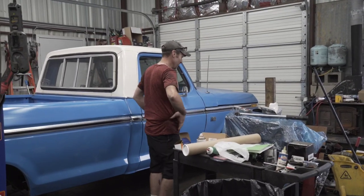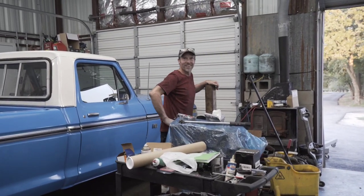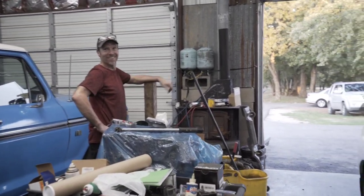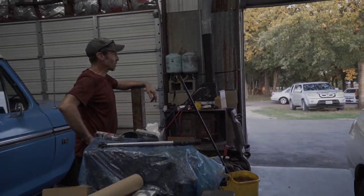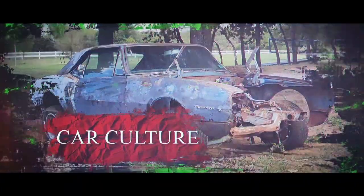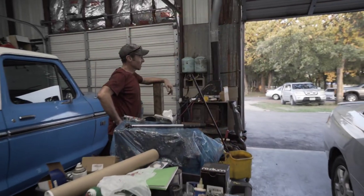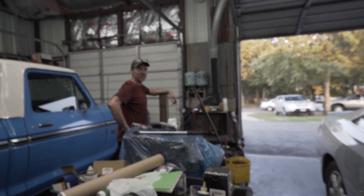They're here to take delivery of the truck. Kind of excited. I'd like to see their reaction here. They're coming. They've seen some pictures in the video, but this will be their first look. Kind of like a wedding video when they first look at each other.